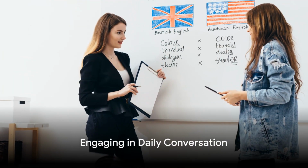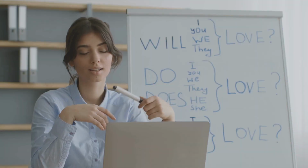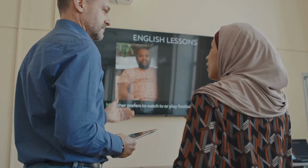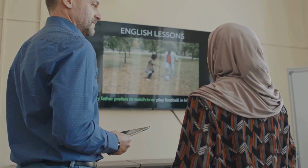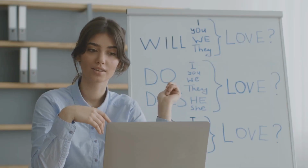Next, engage in daily conversation with a language partner. This could be a tutor, a friend who speaks the language, or even a fellow learner. The key is to practice speaking and listening, as these are critical skills in any language. The more you use the language, the more natural it will feel.